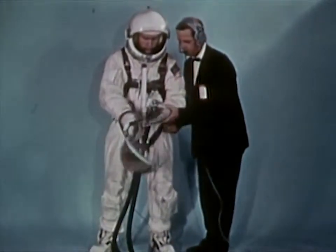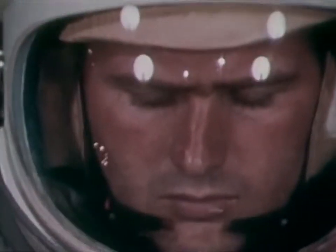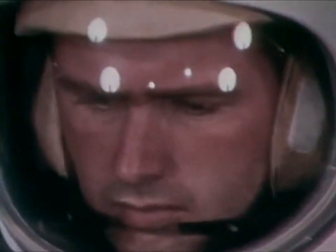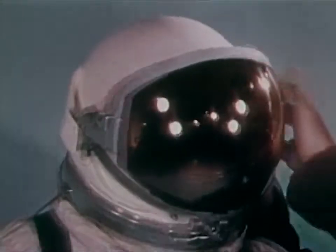A special EVA suit and life support pack had been designed and tested by NASA engineers in the Crew Systems Division. The EVA helmet has 3 visors. The inner visor is the normal suit visor which seals in suit pressure. Over it are 2 special visors. They are detachable and need not be worn throughout the entire mission.